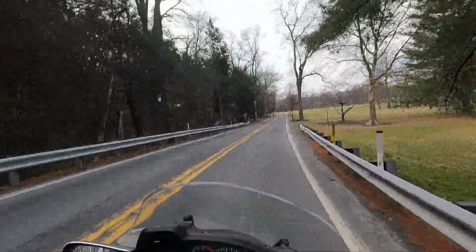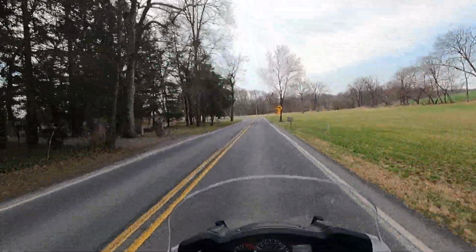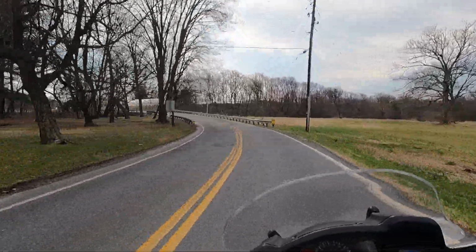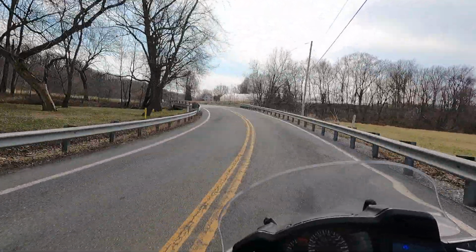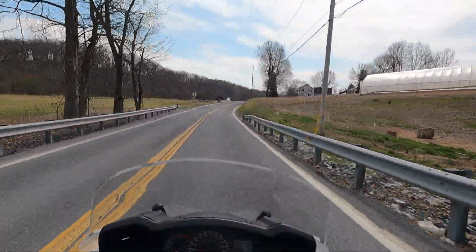The brakes are adequate for the size of the bike and for the power output. And not only is this bike comfortable, it is really, really entertaining to ride when you want it to be.